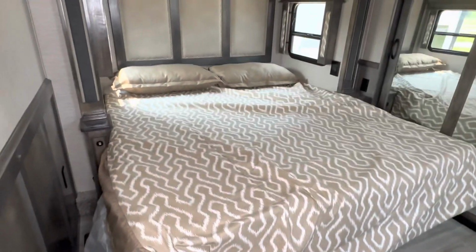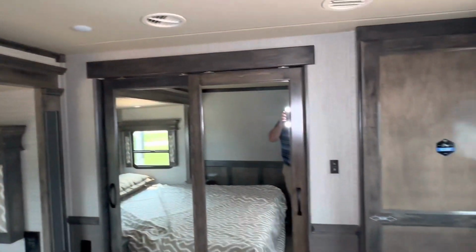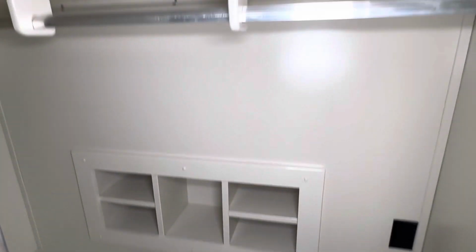To the front bedroom, and it's a king bed, memory foam. Bedroom TV, and if you chose to put a washer dryer in, right there's location for it. Shoe closet, and the hanger above, shelf over that.